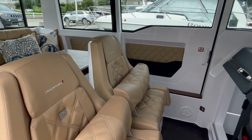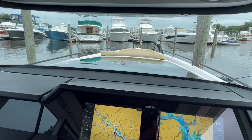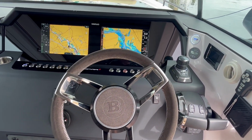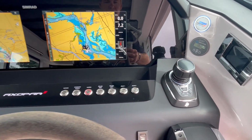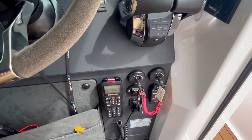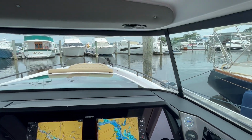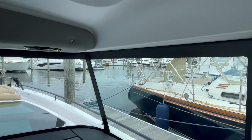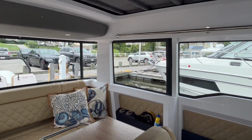Stepping into the cabin on the Axopar 37. Got this ergonomic helm, everything right at your fingertips. You've got the Mercury joystick JPO with the sky hook. Got all your navigational electronics. Everything at your fingertips. And the best part of the Axopar, I close this cabin door and I am inside. I've got the AC running right now. It's cool and comfortable in here.